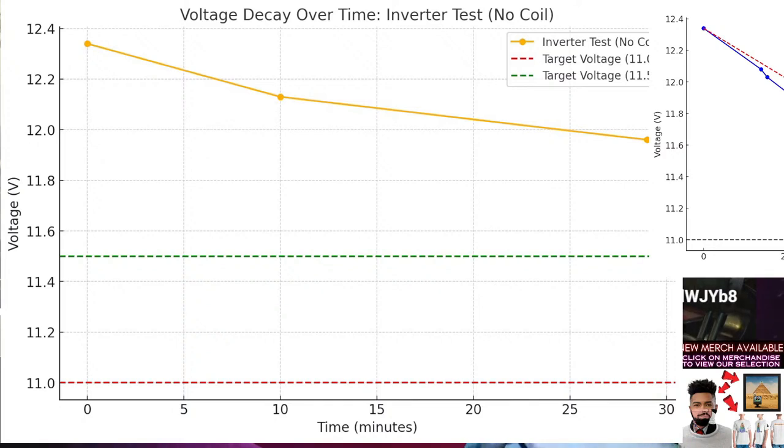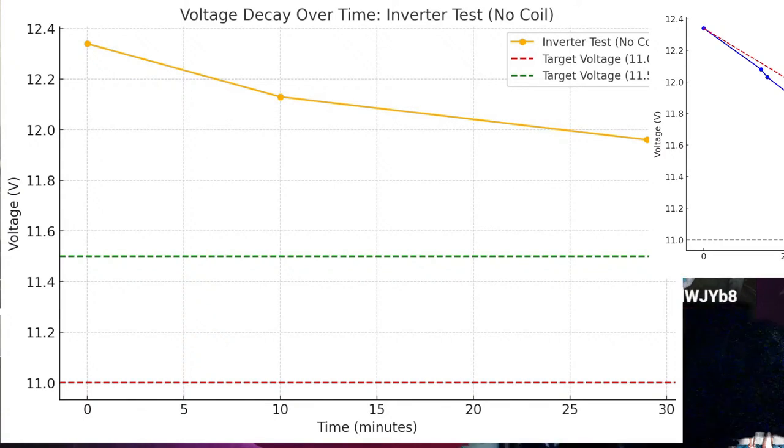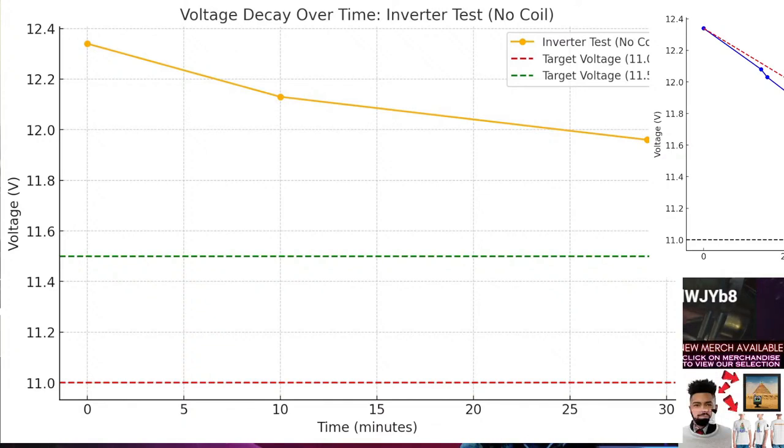That's actually supposed to be, this graph is wrong. This is supposed to be lower than this. This hit 12 at 10 minutes. So this graph is actually wrong. I don't know why. This must be the wrong graph. But either way, the inverter only lasted 10 minutes. So it's close. This graph's close, but no, it's actually lower than this, because we stopped it at 12. We cut it off at 12, I believe.